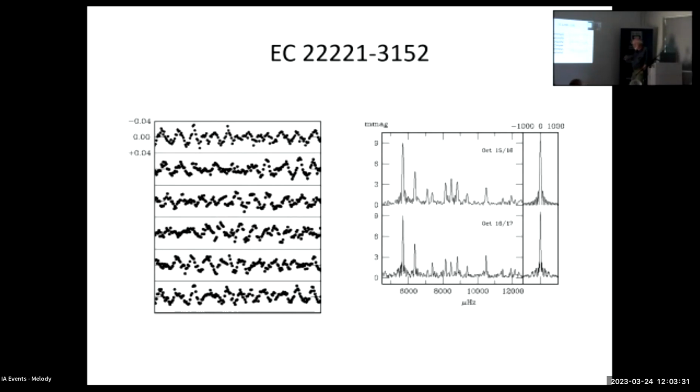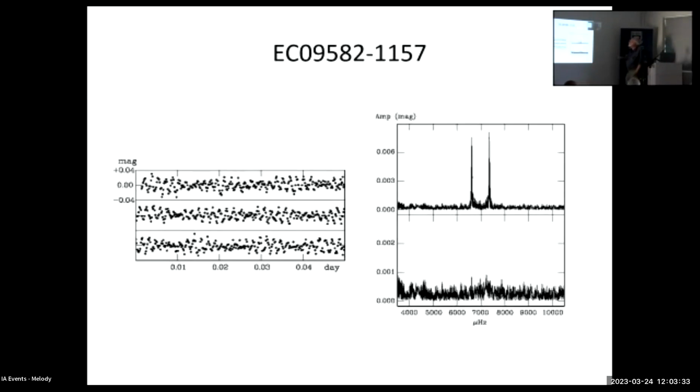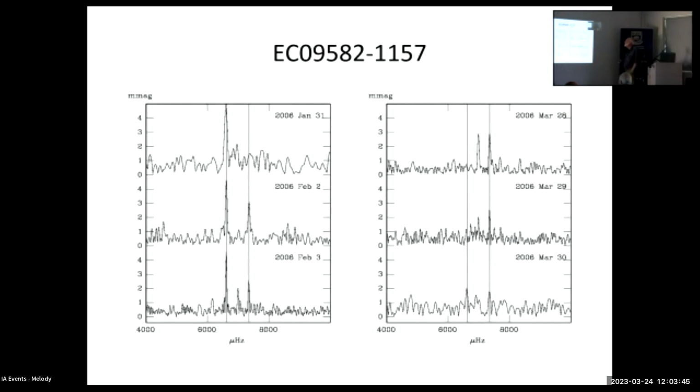And then as we found more of these things, this one, you can see, looks like a textbook case of beating, and the Fourier transform tells you that's exactly what it is. However, if you now look, these are three nights in 1 week of observing. The right-hand peak is gone, it comes back, another peak appears, and then a couple of months later, the left-hand peak is gone. And it stays gone, and the others tend to fade out.